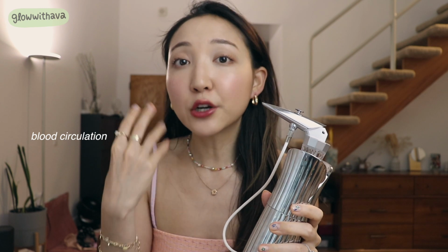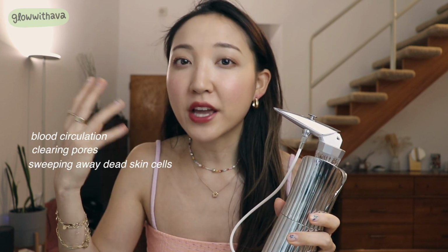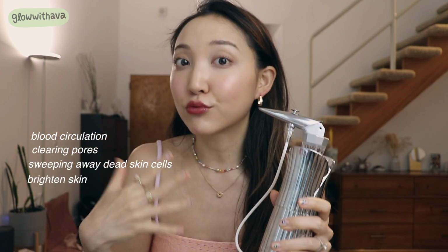After this whole carbonation process, it allows your skincare to absorb deeper into your skin and show instantaneous results. The bubbles created from the carbonation process help with blood circulation, clear away your pores, sweep away dead skin cells, and help brighten your overall skin. In Japan, carbonated water is very prevalent because it is known to be helpful for your overall health and skin. You can also find that in a lot of onsens in Japan as well. So that's basically what this device is doing. It is allowing the carbonation process to happen at home.